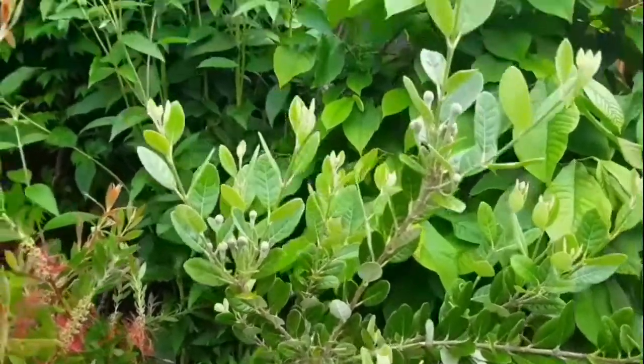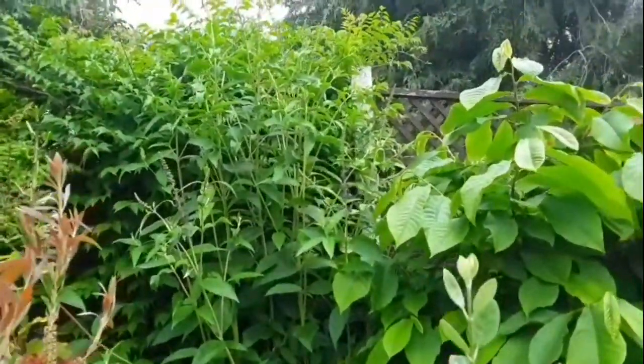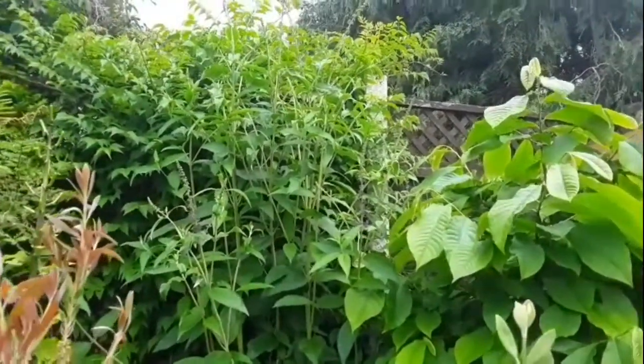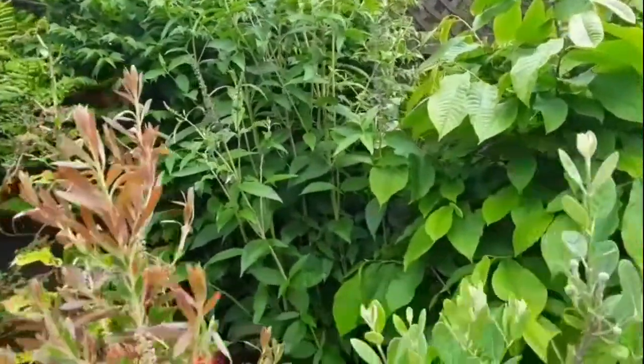We'll see what happens. Now behind it is my buddleia or butterfly bush, which I have purely for ornamental purposes and to attract butterflies and bees into the garden and to give them a good feed.